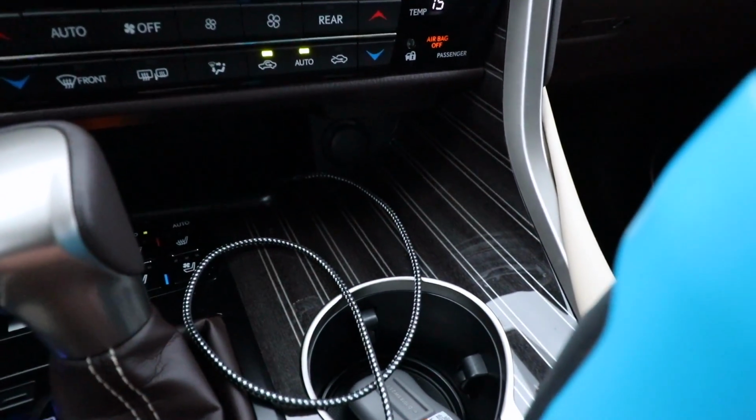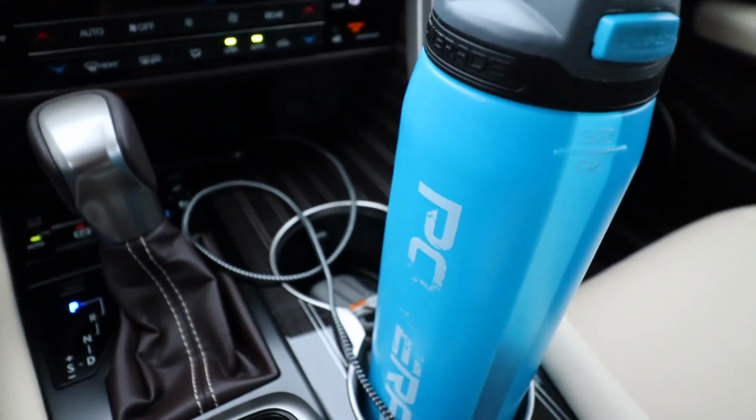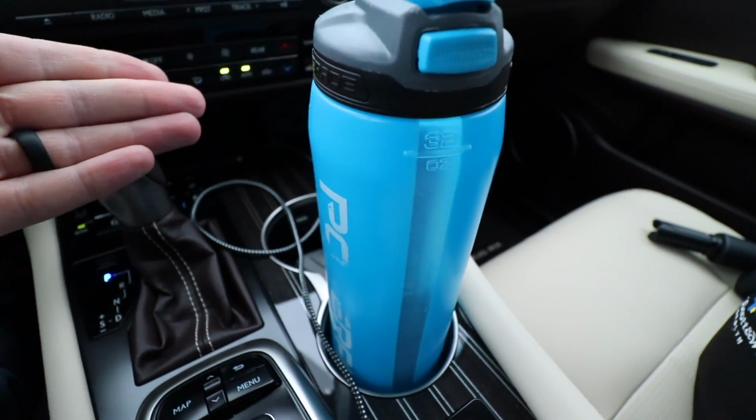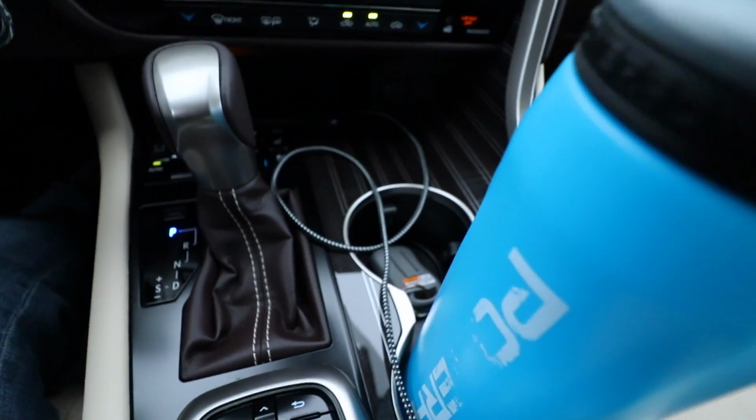A 12-volt power outlet is over there. My big bottle does fit in here. These cup holders are accommodating. They can grip smaller things and accommodate larger things.